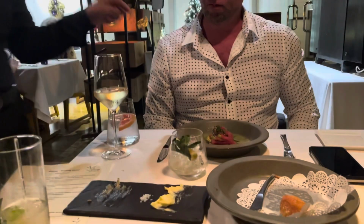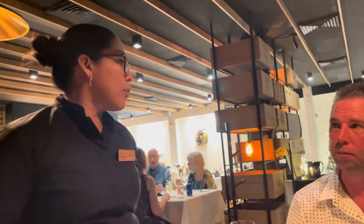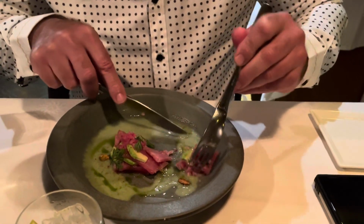Pickle royal with leche de tigre. The leche de tigre we cook with raw fish, mixed with lime juice, ginger, salt and pepper, and coriander. Also a coriander oil on top. Thank you so much. Enjoy. So this is what she said. It's definitely tuna carpaccio of some sort, and I love tuna carpaccio. My God. Really, oh wow.